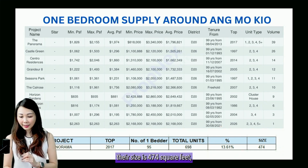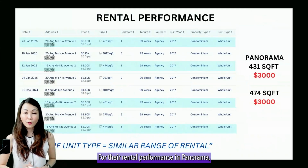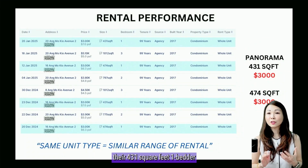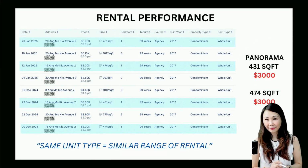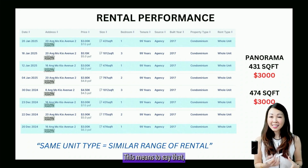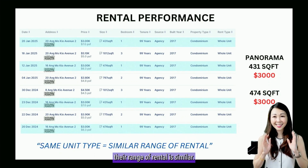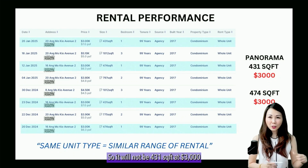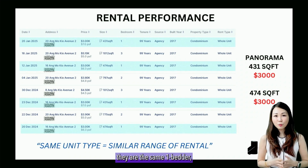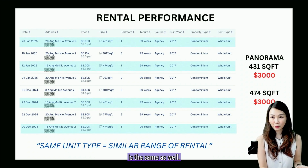And I really like the fact that their size is 474 square feet, which is quite close to Lentor Central as well. For their rental performance in Panorama, you can notice based on this, their 431 square feet 1 bedder is transacting at 3,000. And for a 474 square feet, is also transacting at 3,000. This means to say that for the same unit type of 1 bedder, their range of rental is similar. So it will not be 431 square feet transacting at 3,000 and 474 square feet transacting at 3,005, because they are the same unit type, they are the same 1 bedder. So the expectation in terms of the tenants is the same as well.